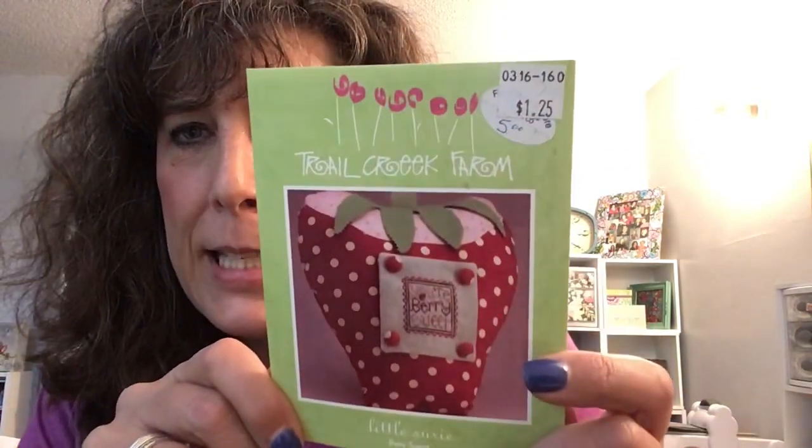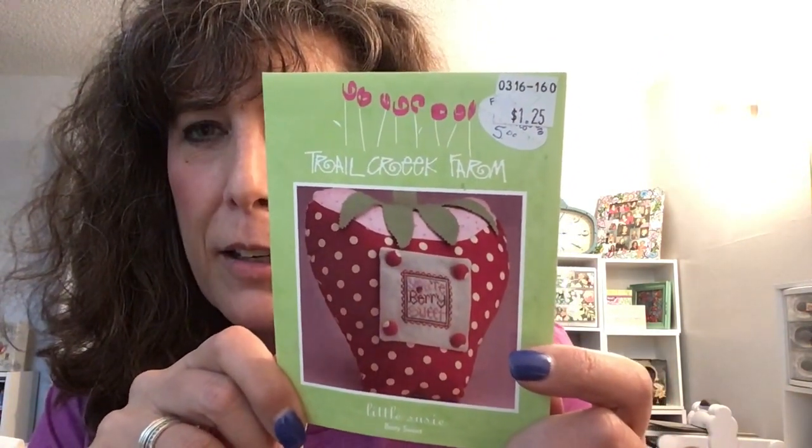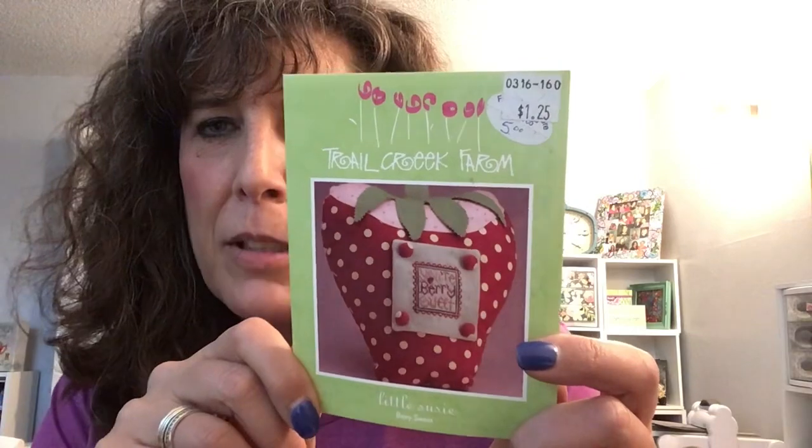And then this one's also Trail Creek Farm. You're very sweet. So these would be so cute in a tier tray to decorate your house. And I've got my mom started on these little tier tray things. So she's been texting me pictures of what she's been doing. So that's been kind of fun.